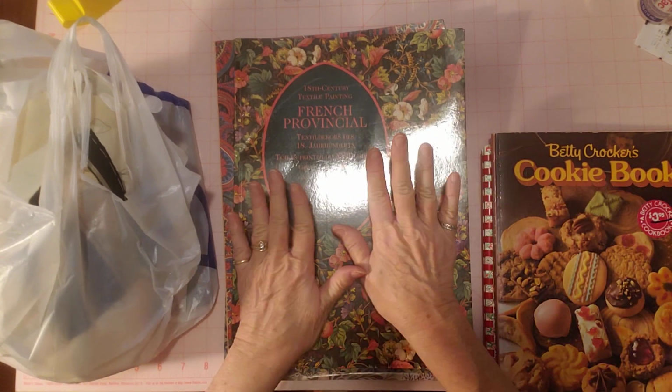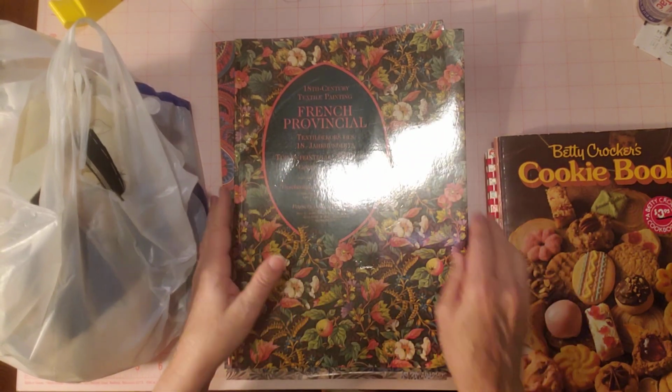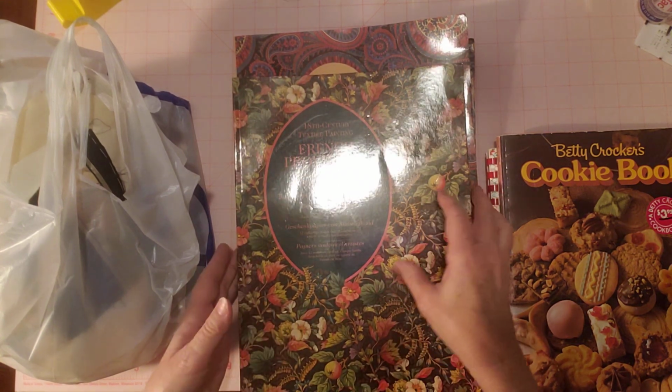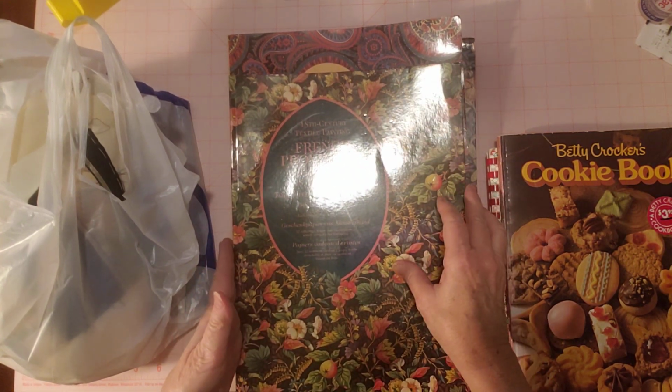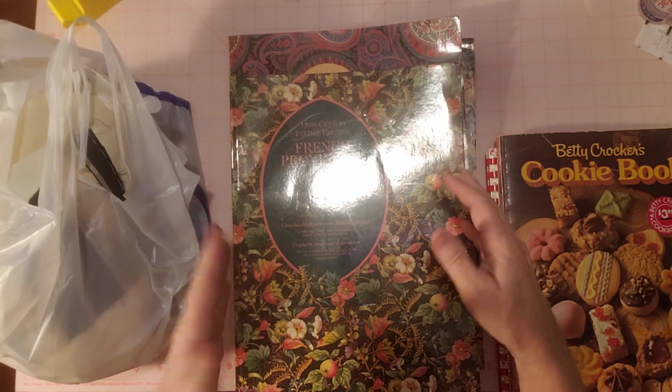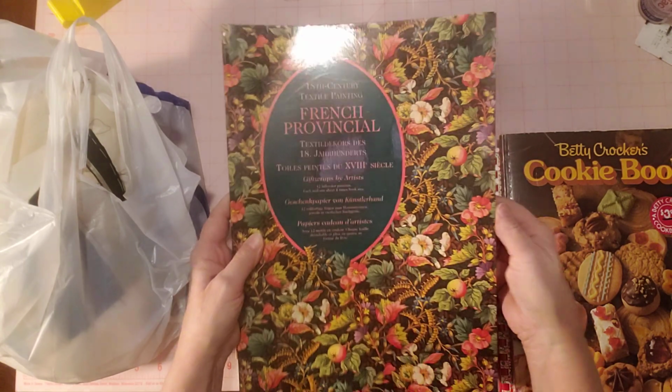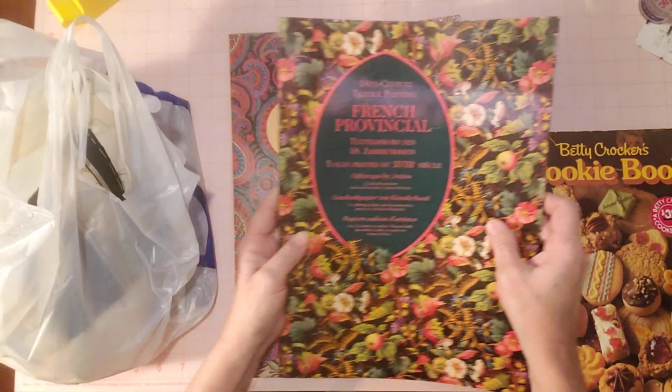Those two are going in my shop. These are not going in my shop. I can't even believe I saw these, and I didn't even really have time to look at them in the store, but I saw them. I saw the covers. I saw that there was stuff inside. And okay, so let's explore this together.